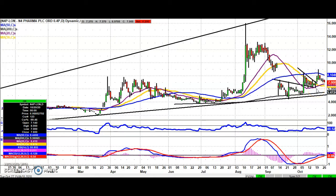Probably the easiest thing at this stage is to look for dips towards the 6p area, which is mid-October support, and then look for a rebound from that kind of area, hopefully up to 8p or 9p.